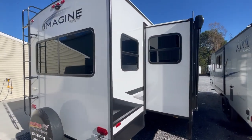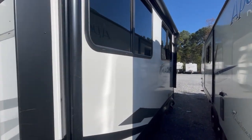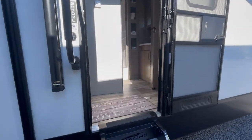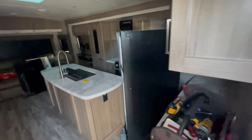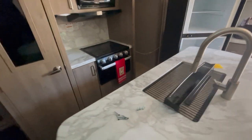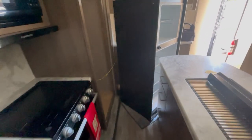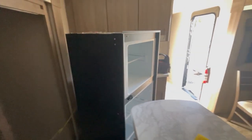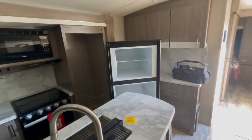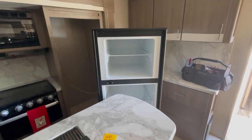Cousin Gary's been working on this little brand-new Imagine by Grand Design. Came in a couple weeks ago, just not having a chance to look at it. But this thing's brand-new, and it's got refrigerator problems. Now this one does have the Furion 12 volt refrigerator on it, and it's got power to the compressor but no compressor. So we've been doing some diag on it and have determined that it is a problem with the refrigerator. So brand new, had to see what we can do about getting that warranted out.